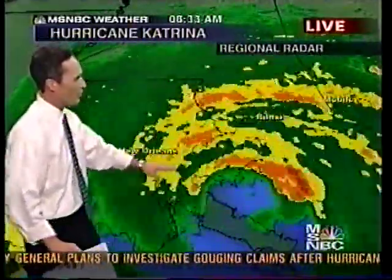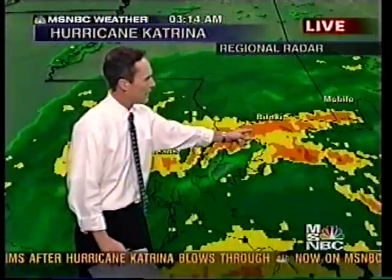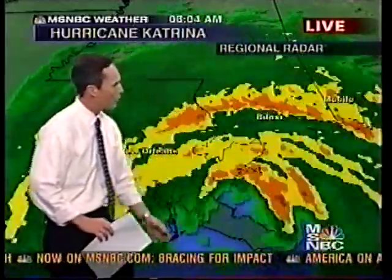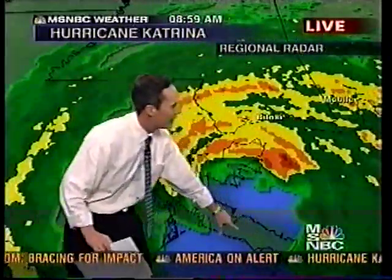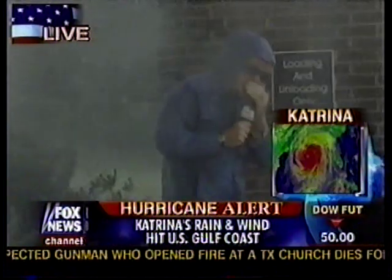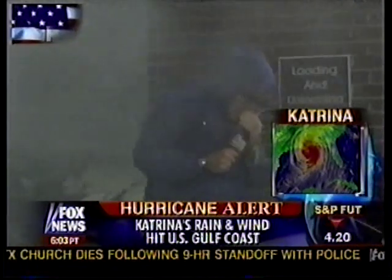And here's a look at some of the radar bands. This is just a nightmare for New Orleans, Biloxi, all the way over through Mobile and all along the Gulf Coast here. This area down in here has heavy rain to go along with that. So some real danger for the people along the coast here of Mississippi.